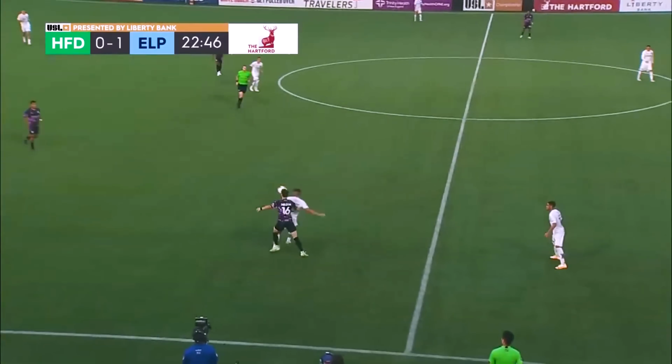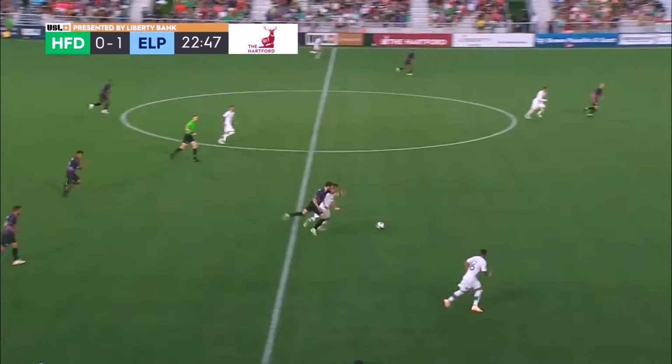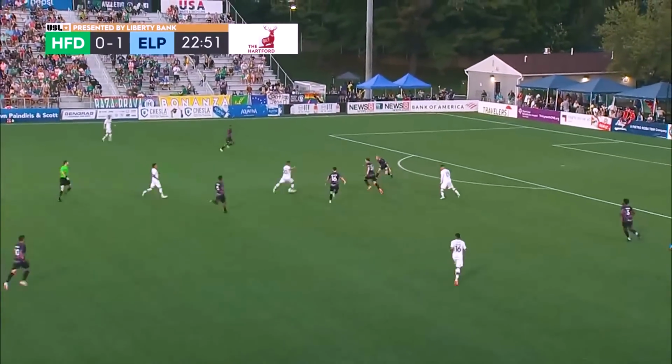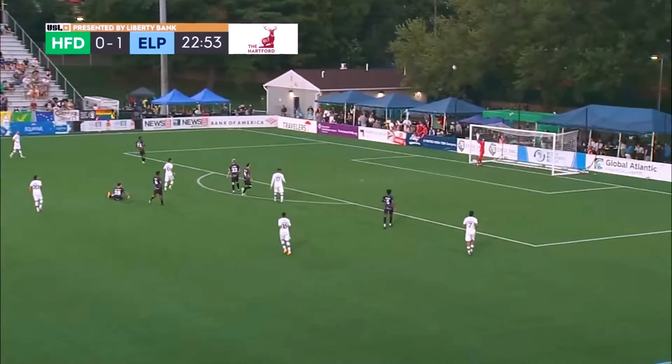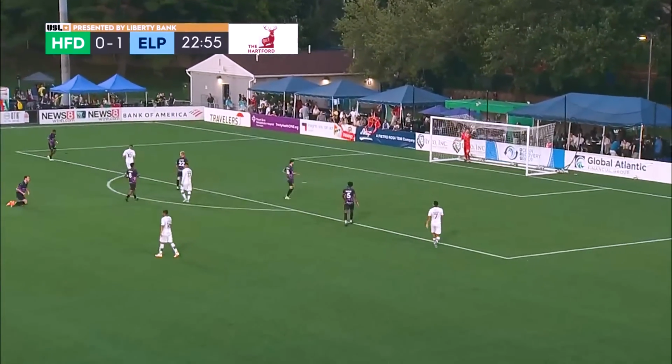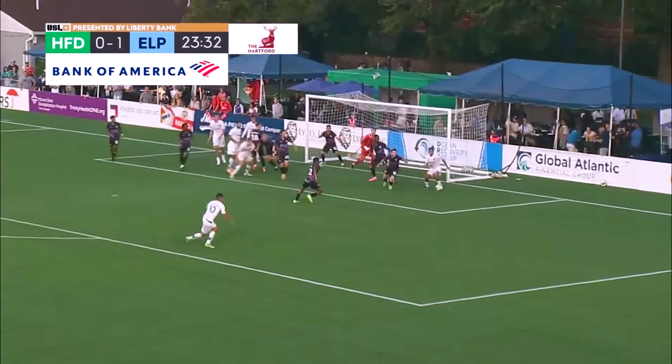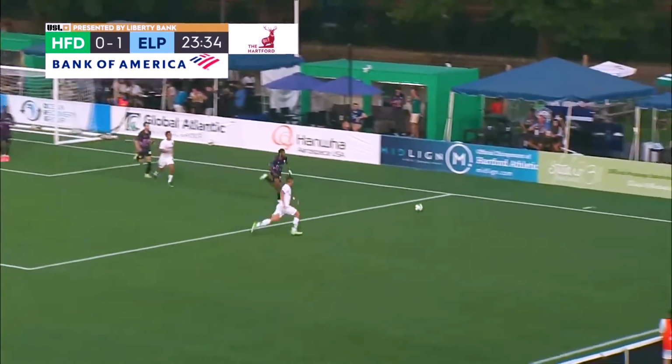And then here, defensively, I get on the wrong side of, I think this is Kostashin. I should be forcing him outside. I try to round on the outside of him, and he's able to just cut inside and make a run towards our goal. Luckily, Connor McGlynn has a great sliding tackle here, blocks the shot, but that could have been dangerous by just being on the wrong side of Kostashin there.